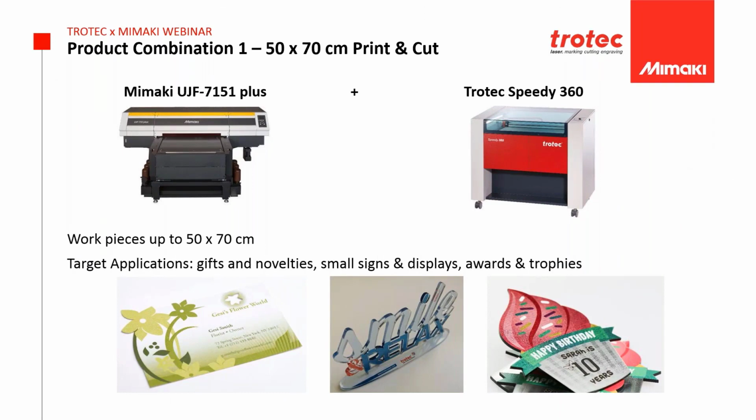So which products from Mimaki and Trotec would you combine? The first combination that we would like to highlight is the Mimaki UJF 7151 Plus with the Trotec Speedy 360. This is also demonstrated in the video afterwards. It gives you the possibility to work on workpieces up to 50 by 70 centimeters. Typical target applications are gifts and novelties, small signs and displays, awards and trophies. Sample images are shown below.